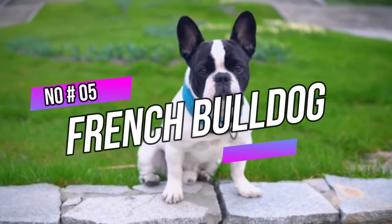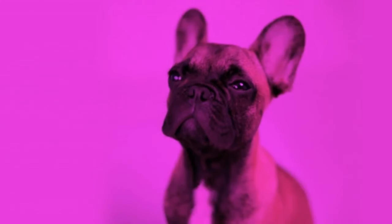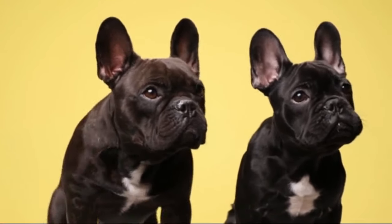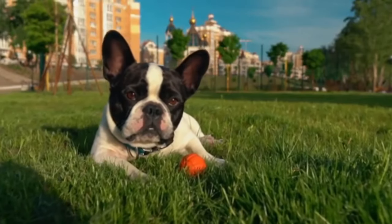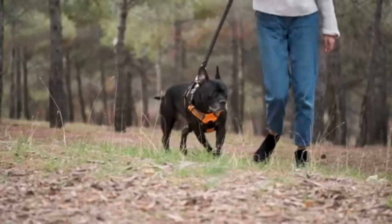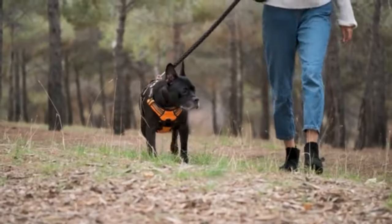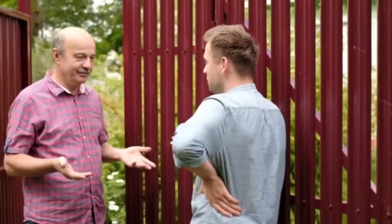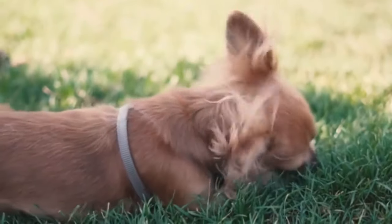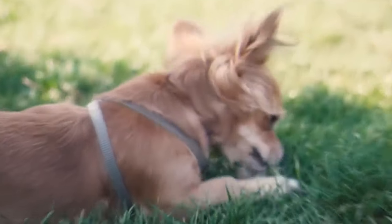Number 5. French Bulldog. This breed has recently skyrocketed in popularity with metropolitan millennials, but Frenchies were uber popular in Paris all the way back in the 18th century. A brisk walk each day will sufficiently keep them in shape, and they rarely bark, a big boon for the neighbors.